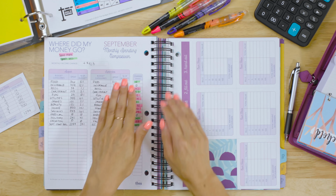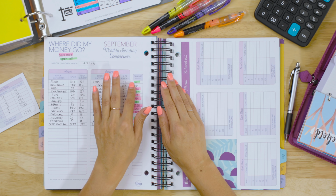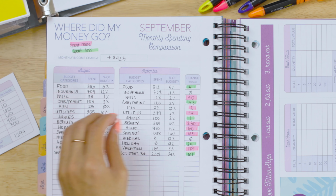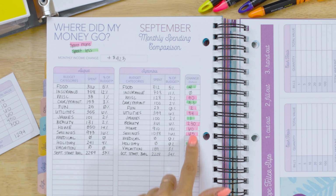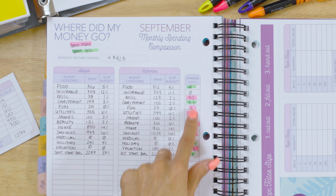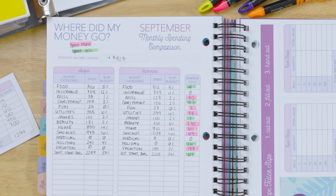The next worksheet I focus on is my monthly spending comparison. The reason this worksheet is really important is because are you making progress on your financial goals? Maybe you made a goal to spend less in your food budget than last month. That's what this worksheet does. We're comparing September spending to August. Now, if you are seeing red, I spent more this month than last month. If you're seeing green, I spent less.